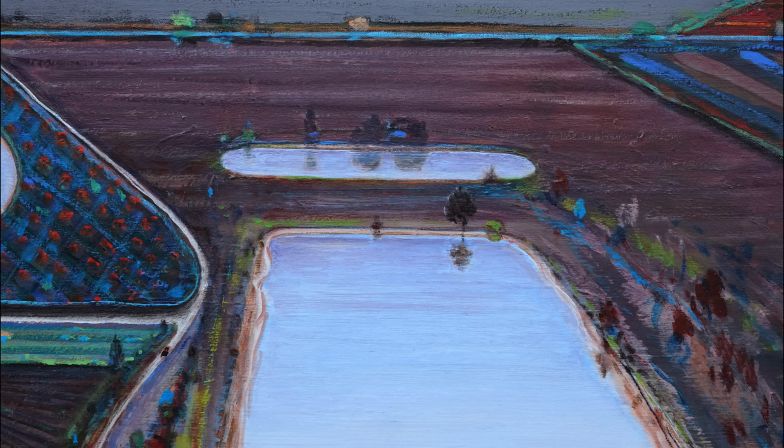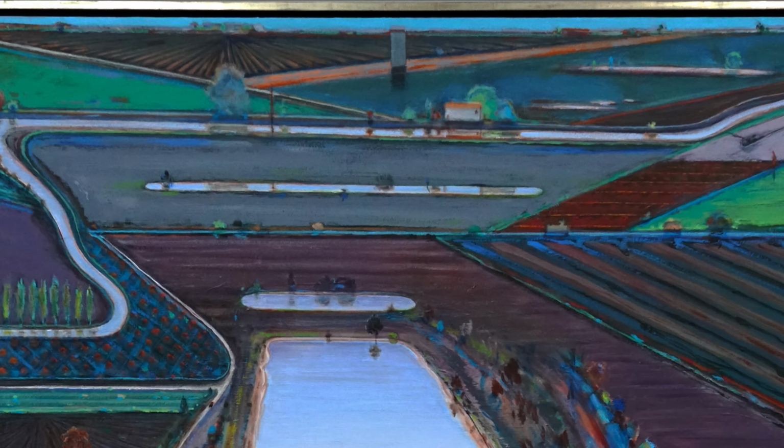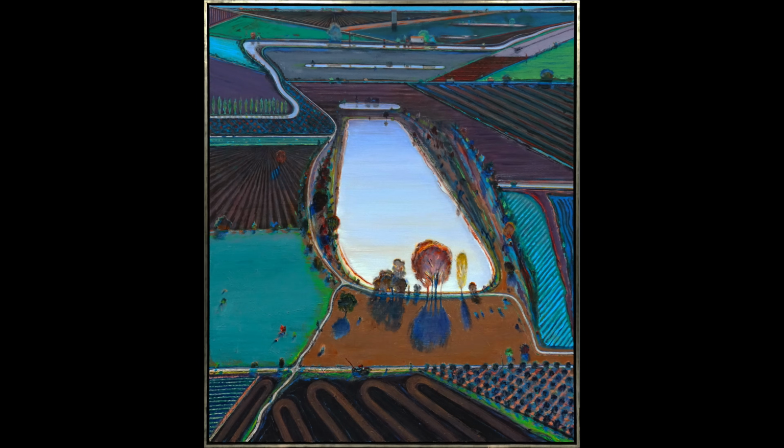It seems artificial. It seems almost poisonous. Look, for example, at the edging of the green in a turquoise field at the lower left, or the orange that's close to the very high horizon line. He knows these farms, and he chooses to paint them, even in this palette of toxic lushness.